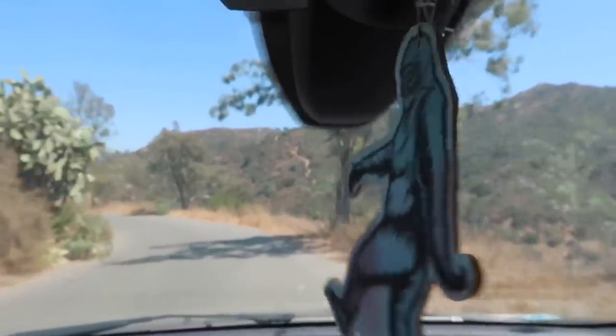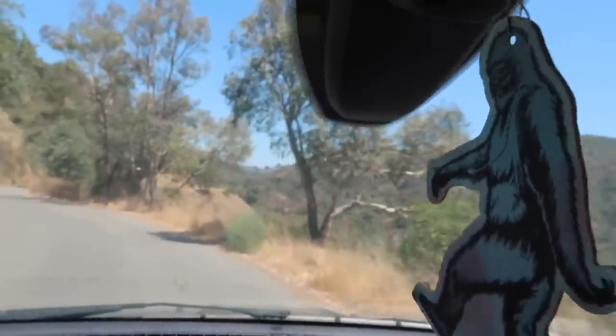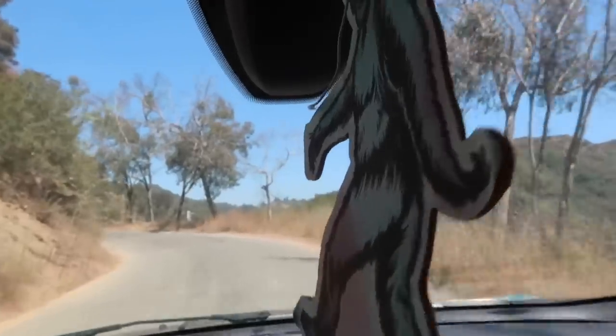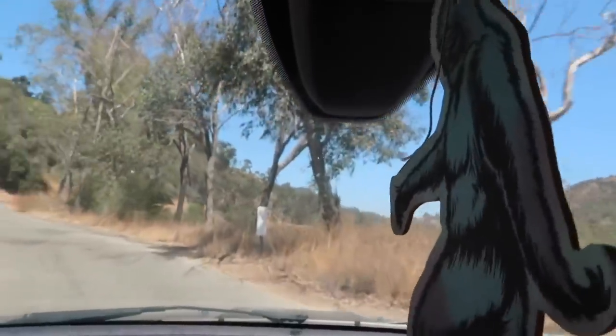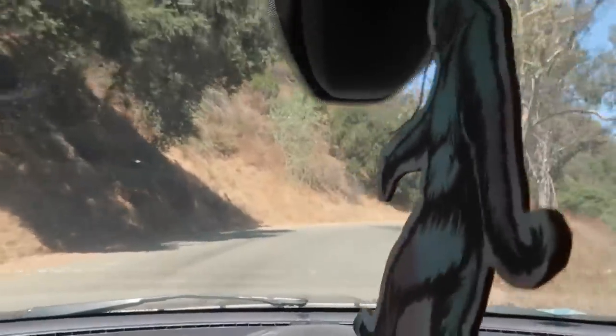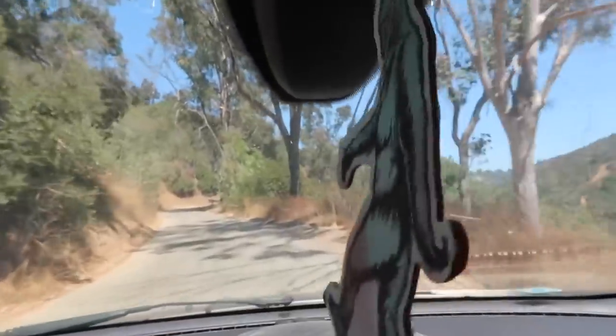It is very scenic through here. These windy roads. We're almost there. In some ways, it doesn't even feel like we're in the greater Los Angeles area anymore. Off the beaten path.